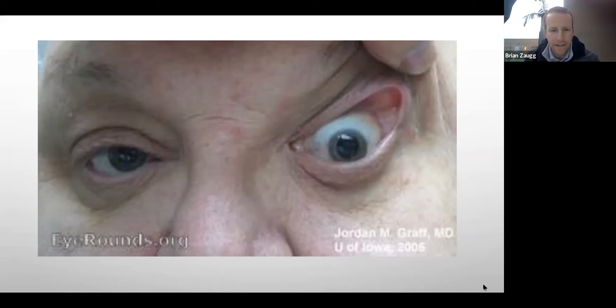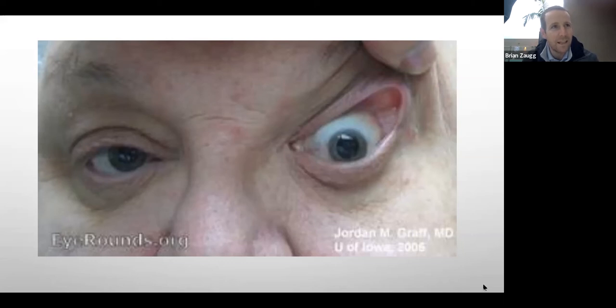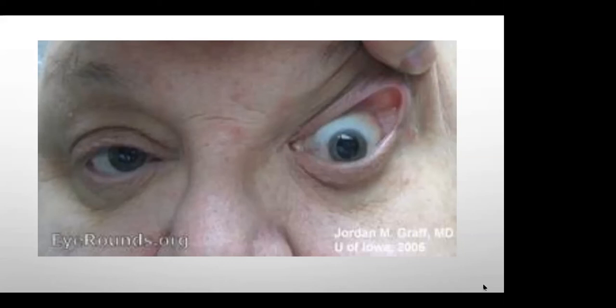All right. So what you're seeing there in this crappy photo is his lacrimal gland. Okay. And it's pretty normal in size. So what do you think about his lid? The lid is very floppy. Very floppy, right? Okay, good.